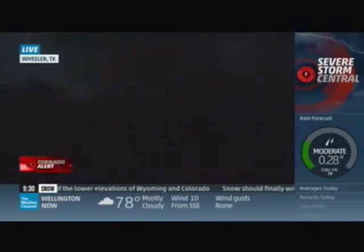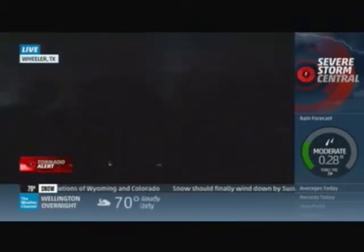Welcome back as we take you live now to Wheeler, Texas. This is from storm chaser Kelly Williamson, his view of the storms here. We've been following this all evening long. Wheeler, one of the spots that's been dealing with these storms right now. Severe thunderstorm warning that's still in place there for the county of Wheeler and the city of Wheeler as well. That's out until 9 o'clock.